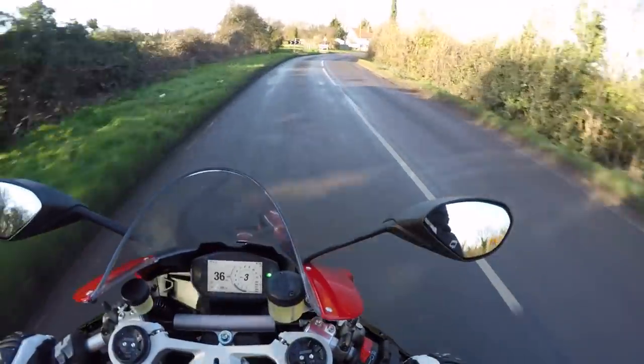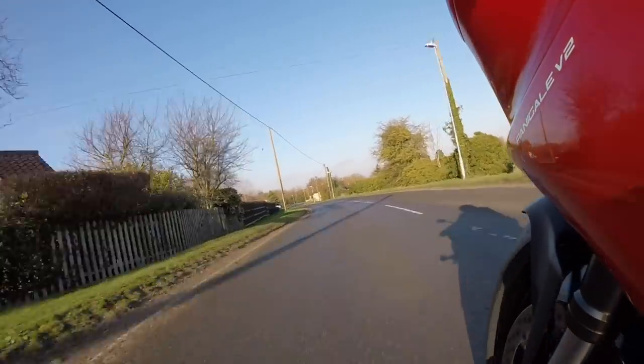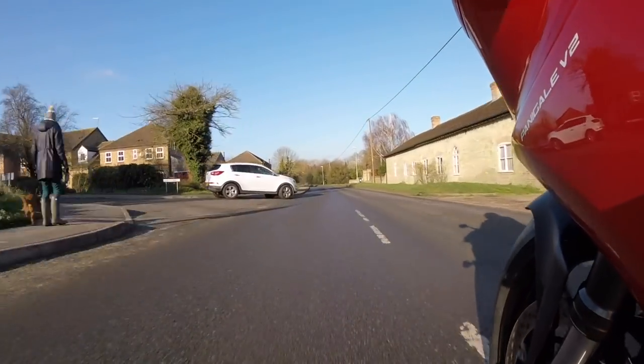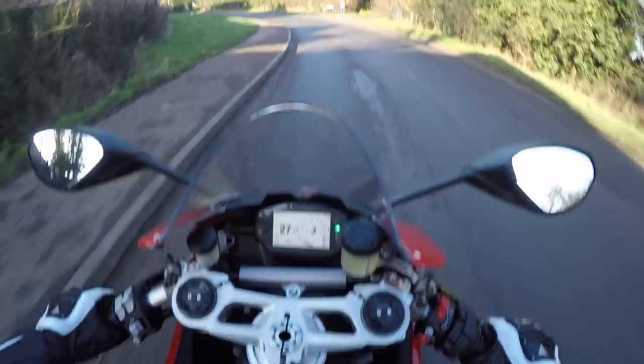And already, straight away, it feels more comfortable than my 959. And I still don't know how they've done it. I said that about the V4. I don't know if the bars are wider or... I don't know. I'll make your mind up. So yeah, it does feel more comfortable. You can slide your bum back more on the seat.